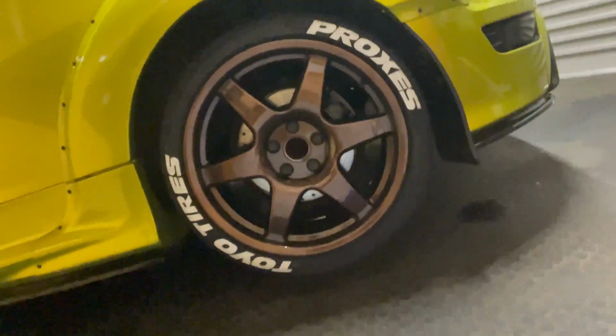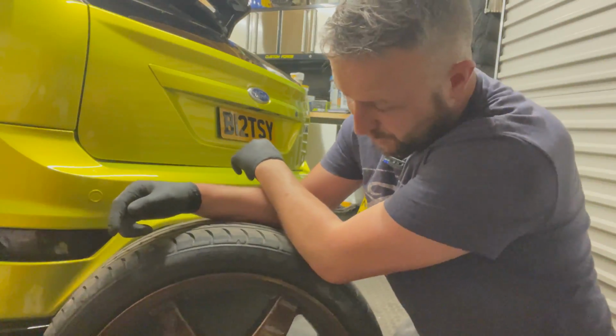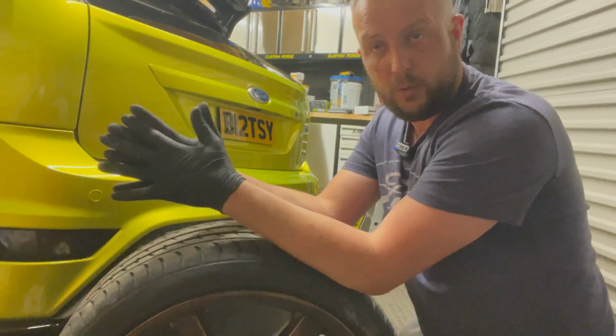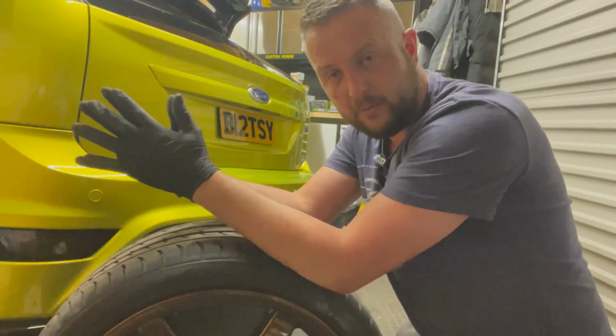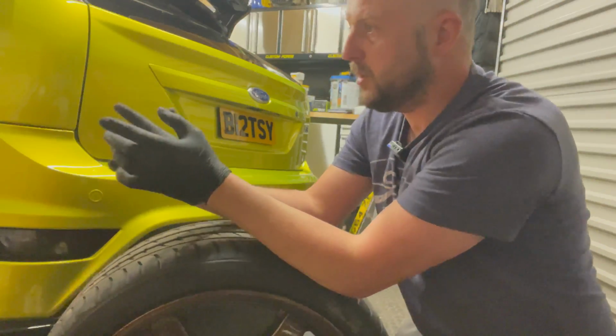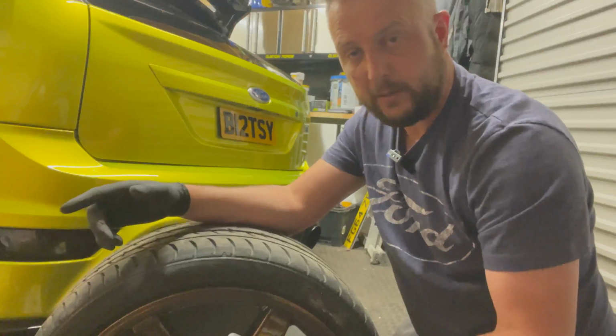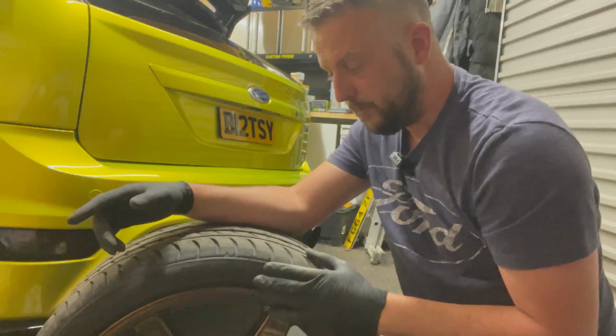But let's try and go this and make this go here into that. So I've got the wheel off the car, and what I've decided to do for this one show, rather than waste a full set of stickers, I'm going to use the ones I just took off the tyre, and I'm just going to make Toyo and Proxy on the opposite side rather than just on the one side.